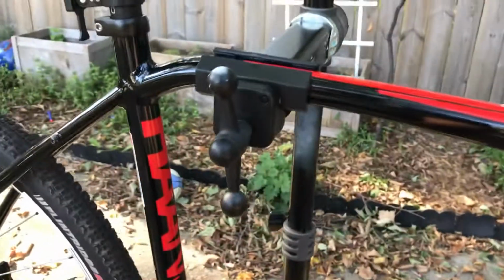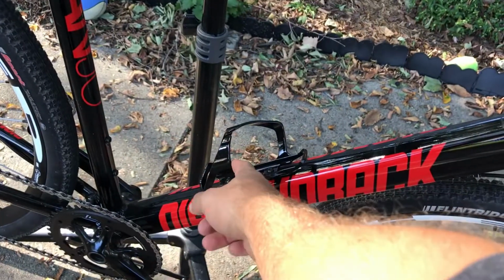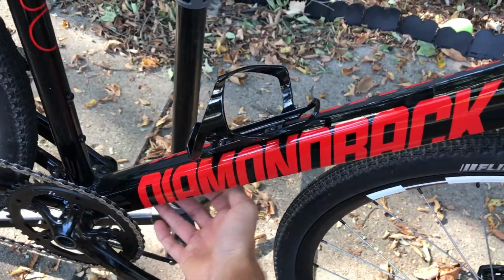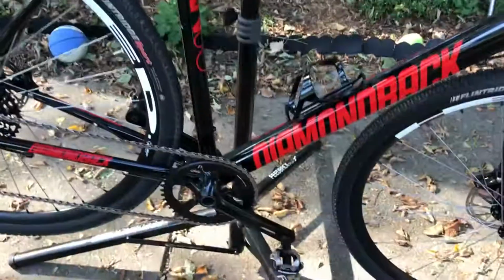That's about it. It came with some cheap bottle cages. I took one of them off here. There's actually a spot for 3 bottle cages, one down here, one here, and one here. I usually use a Camelbak if I'm going to go too far.